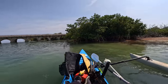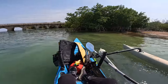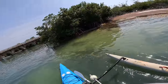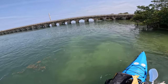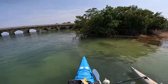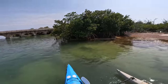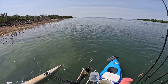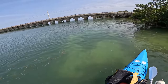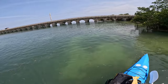My anchor slipped and I rolled right into the snook hole, so that's bad. I should just get up and reset, but let me see here. No, they're still down there, but I'm sitting right on top of them. Unless they kind of push back maybe. Yeah, that was bad. I need to let out a lot more anchor line. There he goes, he's going away. So I spooked him out of there already.